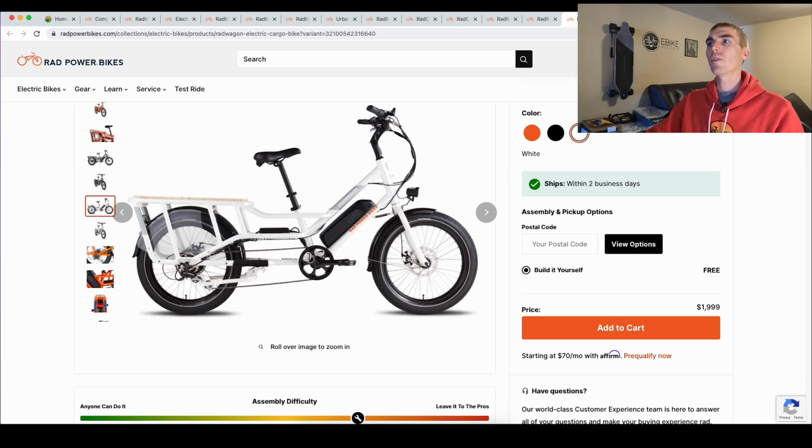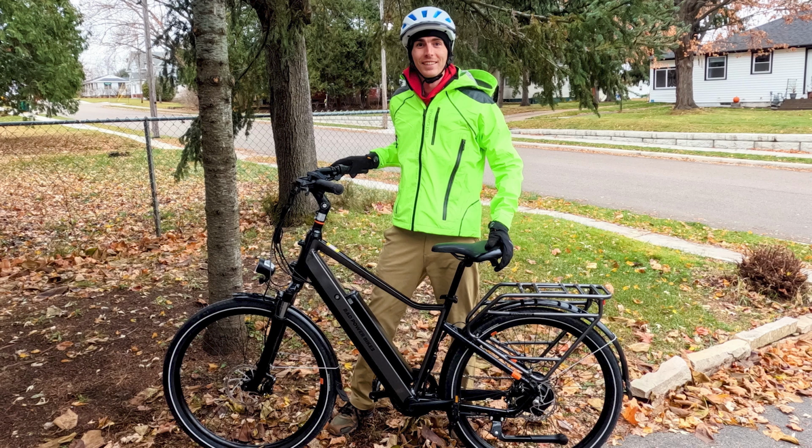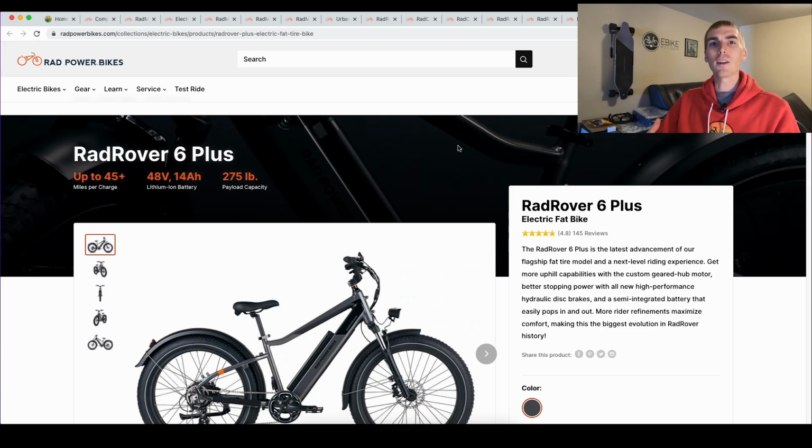So finally, let's move on to the Plus models that Rad Power Bikes announced this fall. We have the RadRover 6 Plus, and then we also have the RadCity 5 Plus. Both of these bikes I have ridden extensively, and so I have a really good idea of how these bikes feel. Now, the Rad Plus models are really Rad Power Bikes' first foray into more premium electric bikes. They have really solidified themselves as a value-priced e-bike brand, but when they announced these models, they let everyone know that they are going to go upmarket as well. And in my opinion, these bikes are still pretty fairly priced.